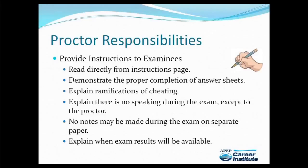It's also important to let them know that they may raise their hand to ask you a question at any time during the exam. You may not be able to answer it, but they can ask. But they may not speak to anyone else during the testing. Now, don't be surprised if you see people who appear to be talking. Likely they're just reading the question softly aloud to themselves. That's okay, provided it doesn't seem to be disruptive to their neighbors.